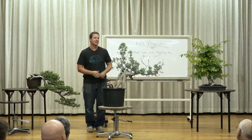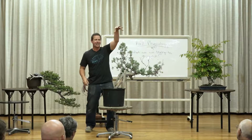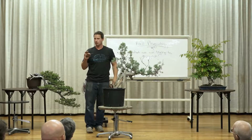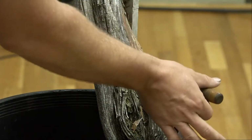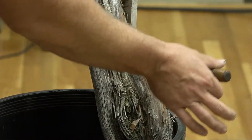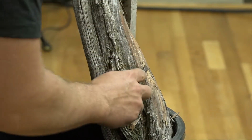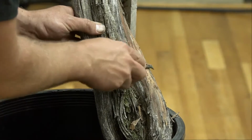That is the idea. So when we see this, it's time to come back in and do this. And again, I want to reiterate, this operation, getting down to that point, understanding how we find that point, understanding that these layers of bark are telling us we're still not far enough.